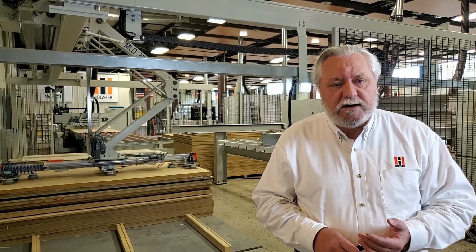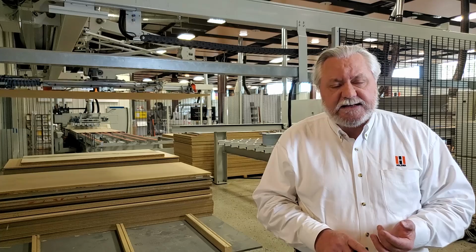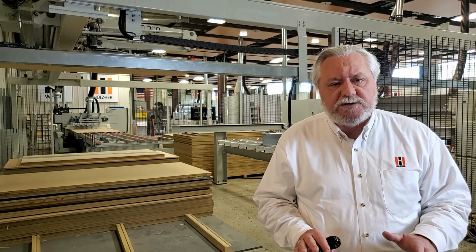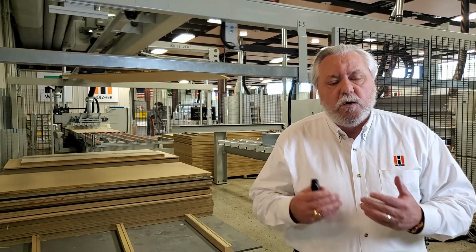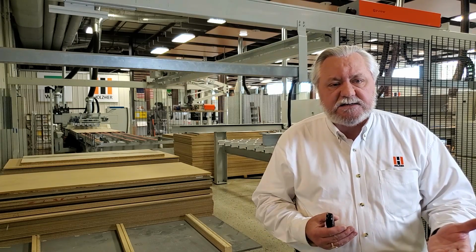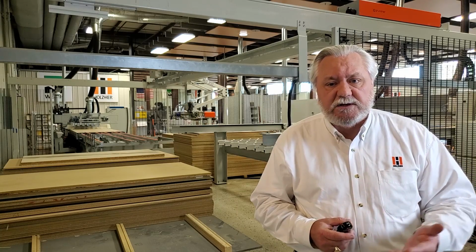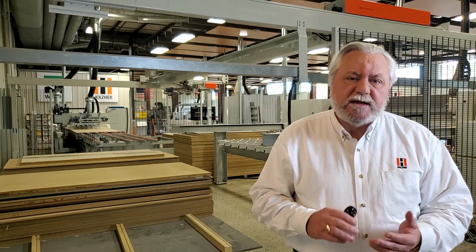We can set priorities. Priority 1 is going to be to always feed the machine. When it gets an order for a sheet, it stops what it's doing and feeds that machine. Once the machine has been fed, it will then either reorganize stacks for the next jobs coming up, or continue to replenish inventory. We can manage the drops.